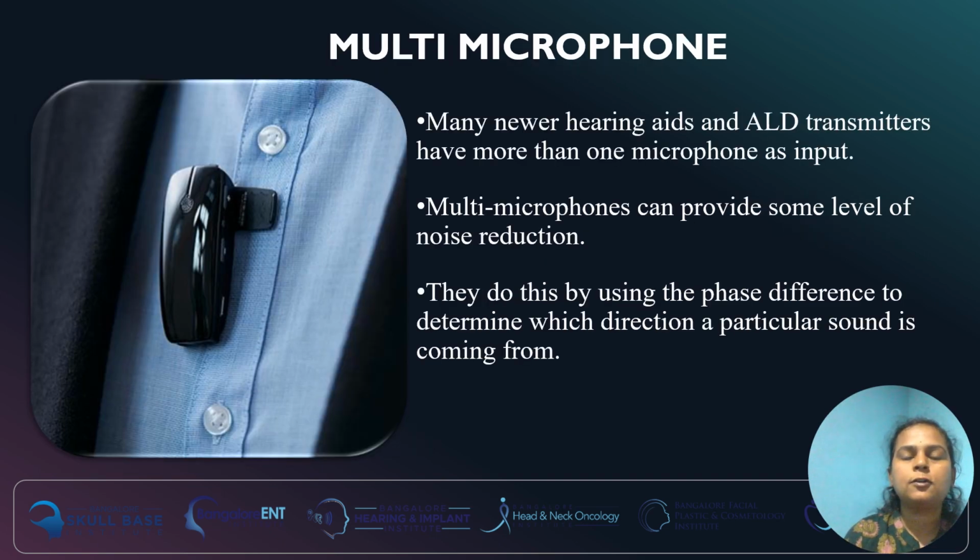Then there is multi microphone, where the hearing aid has more than two mics. Many newer hearing aids and FM transmitters have more than one microphone as input. Multi mics can provide some level of noise reduction, and they do this by using phase differences to determine which direction a particular sound is coming from, to enhance the sounds coming from in front of you, and to diminish the amplification of the sounds coming from the side or back of you. So it picks up the signal and enhances the sound which you want.